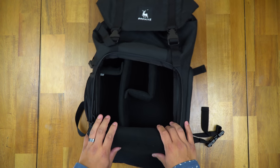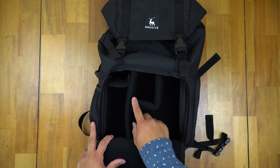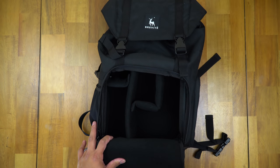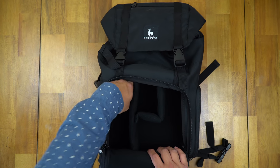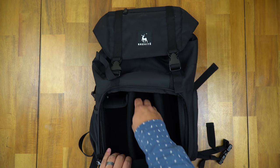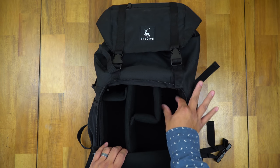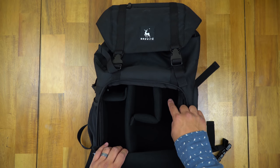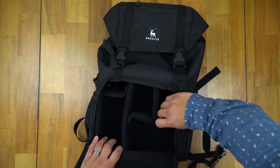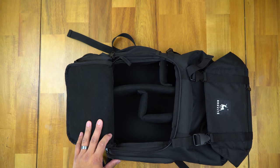And inside this main compartment of the backpack, you see they have these dividers. It came with more dividers, but I didn't put them in here because this is the configuration that I liked. You can put small things like lenses or batteries. I put my drone here, a couple more accessories. My camera sits here with the lens on it. And then I put another lens right here that I usually use a lot. It's a smaller lens, so it fits nicely. So yeah, camera with the lens, with the grip here, so I can just pull that out.